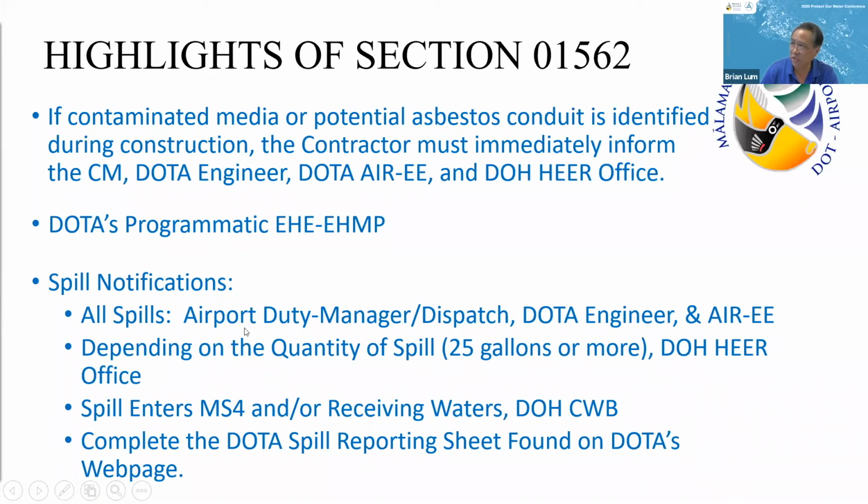We just want to point out that all spills have to be communicated to the airport manager or their dispatcher. I know different airports have different terminology for this person. In Honolulu, it's called code 22. I think Maui calls it the dispatcher. Hilo might call it something else, ramp control. But make sure you know who this person is that you have to notify. It's so that if there is a danger to public health and or to aircraft, they can be notified right away so that they can take the appropriate actions. And then again, the RE and the engineer have to be notified.